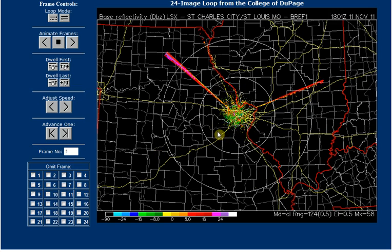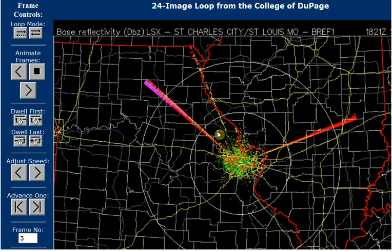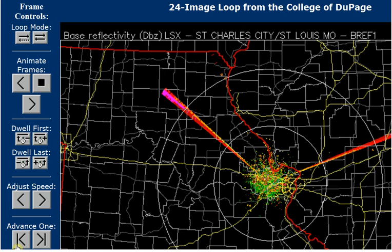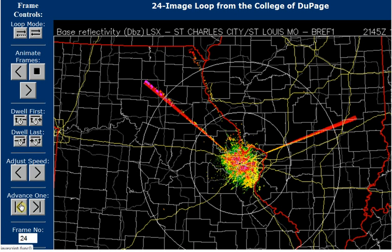Let me see if I can zoom in. We'll stop it. Go back to the beginning. Oops, I went out too far to do that. There we go, 1801. Control plus and minus, you can zoom in on some of these. Sometimes it works, sometimes it doesn't, but it's kind of nice to have. So that's control and then either the plus sign or the minus sign. Plus to zoom in, minus to zoom out.